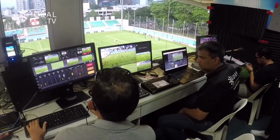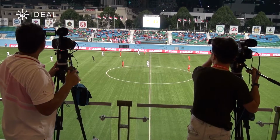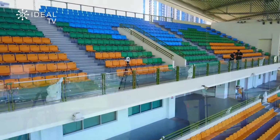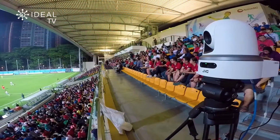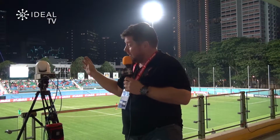The system that we have set up here tonight consists of 4 cameras. We've got 2 ENG cameras run with regular cameramen, and we've got 2 of these. These are the latest JVC production pan-tilt zoom cameras. They might look like airport security cameras or shopping center security cameras, but in actual fact they're production HD cameras. And this little baby, when it zooms over, it can actually see the faces up close of the people on the other side of the stadium.